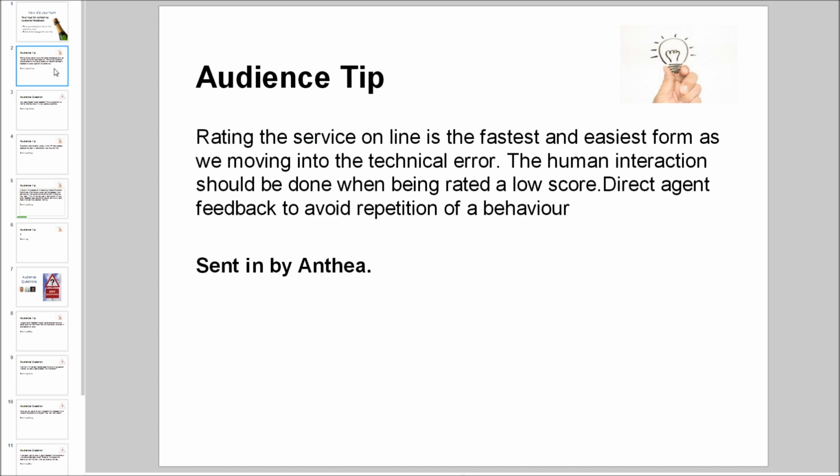So we've got a couple of tips that have come through on here. Anthea has said, rating the service online is the fastest and easiest form as we're moving into the technical era. Human interaction should be done when a low score, and direct agent feedback to avoid repetition of behavior. I guess, Scott, this very much ties into your feedback that if there's a low score, then going straight back to the customer is a way of avoiding that. How well did you find that worked within your organisation?